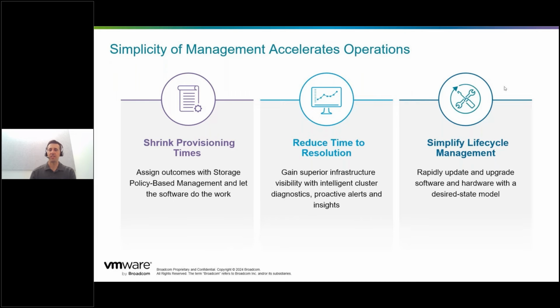So you can have one team managing both your compute and storage, so a lot faster decision making as well, and a lot less time provisioning storage. Now, we also help you reduce time to resolution. We've put a lot of time into things like health checks, giving you greater visibility into your I/O traffic as well. We have proactive health alerts, greater insights, and part of that is inherent in vSAN, and some of that goodness is built into Cloud Foundation as well.